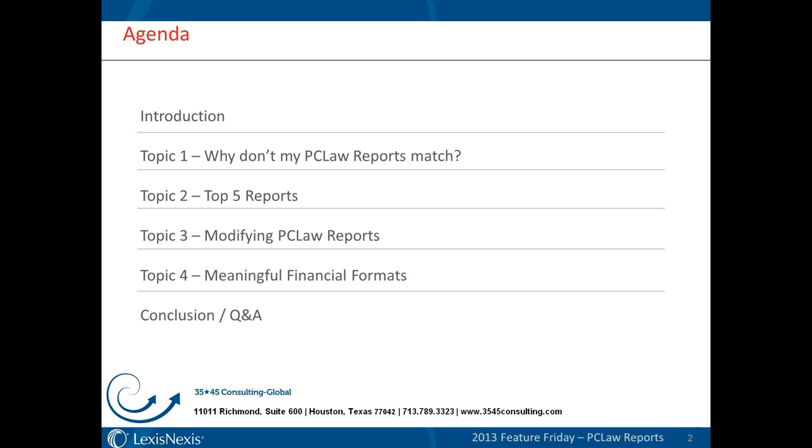We're going to take a look at what I think the top 5 reports in PCLaw are that you should use on a monthly basis in order to make sure everything is working and flowing through correctly for you. And then we're going to take a look at modifying the PCLaw reports. There's so much that you can do as far as changing those built-in reports, the layout, the fonts, the presentation. It's really worth that exercise to be able to see if you can modify it to make it work for you.